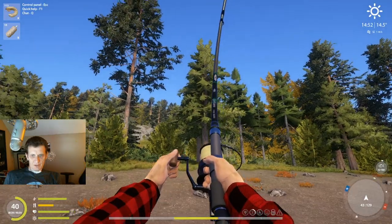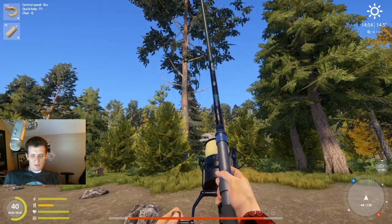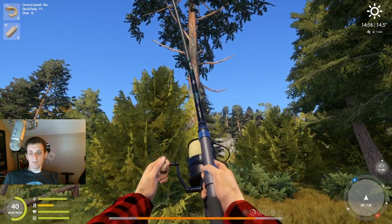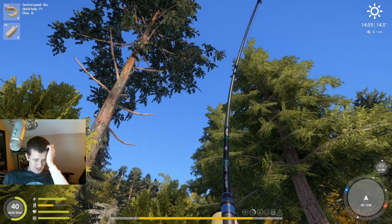We have a hill in front of us. We do have elevation. Let's try this. It's a little risky in terms of just, you don't really want to move at all if possible, but this will give us a little bit more of a height advantage.